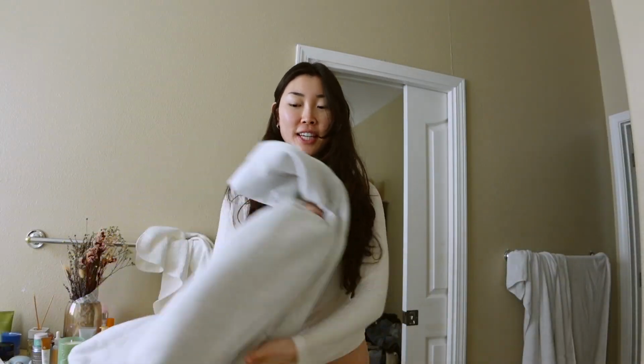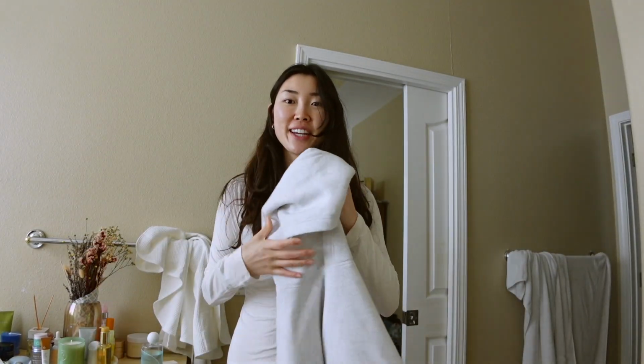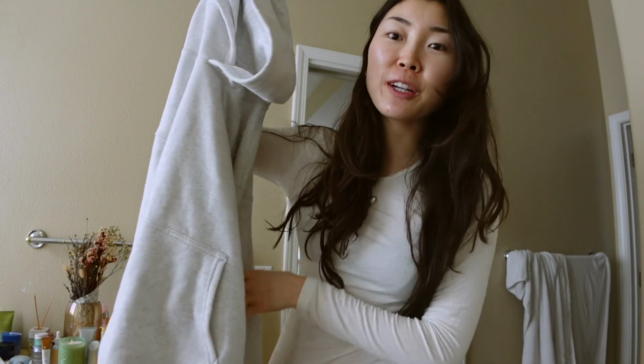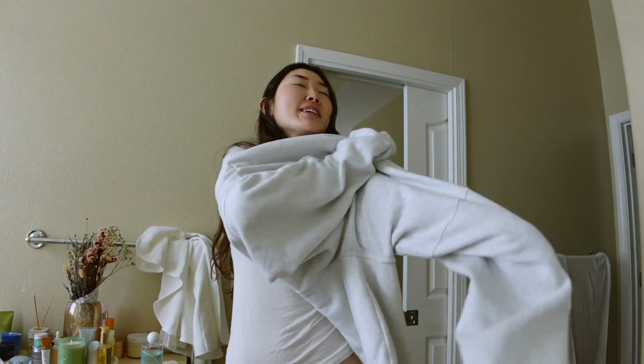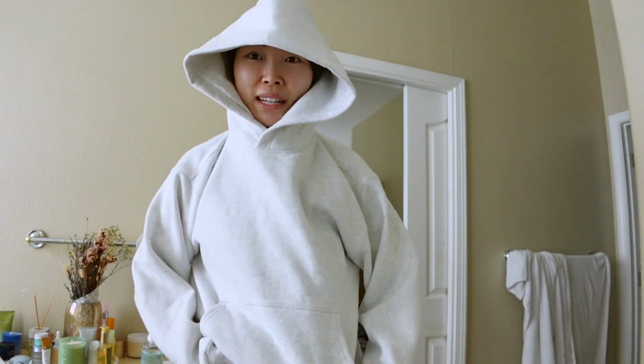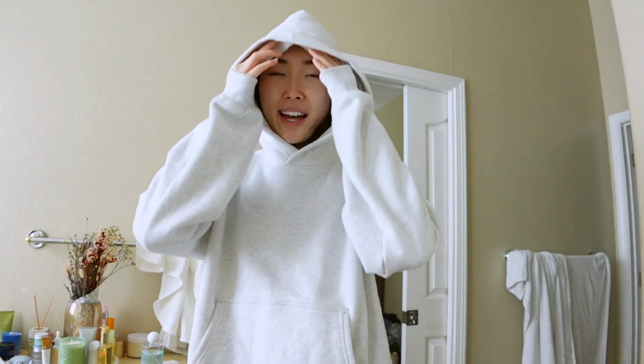For my outfit of the day today, my boyfriend got me this TNA hoodie from Aritzia and I really love it. It's so soft. Put it on for you guys. This hoodie is like $70 and I was really debating on getting it for myself. I just could not justify a $70 hoodie. My hands were shaking, but my boyfriend got it for me for Christmas and now I love it.